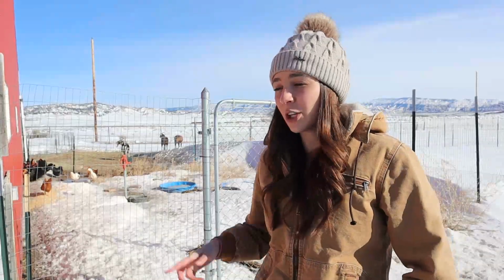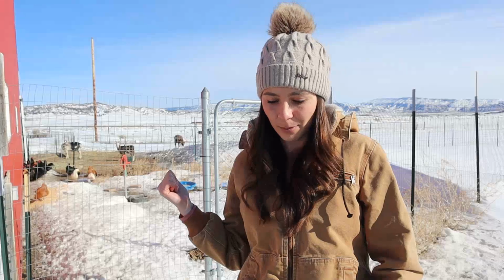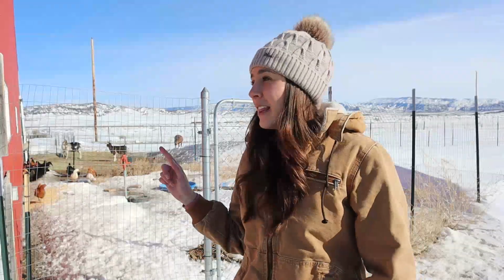I would estimate that the coop probably cost about $200 to put together, and the fencing was easily $200, assuming they bought it all new. So those are also really important things you need to consider, is where are you gonna put them and how are you going to keep them safe from predators? So that's what we use.